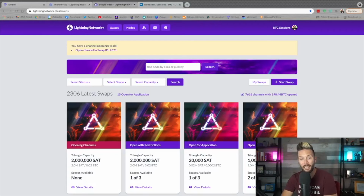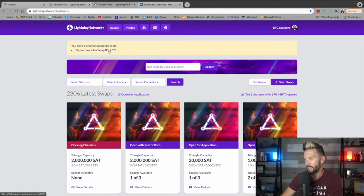A few moments later, we're back, and Bitcoin Twitter quickly heeded my call. We had a couple people jump in on that swap. And now on my main screen, when I refreshed it, it says right up top, I've got a notification. Hey, I have one channel opening to do. And it says open a channel in swap ID, and you have IDs for your swaps.